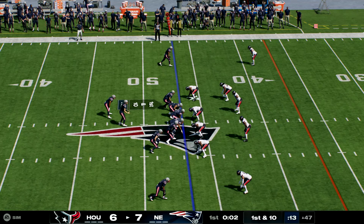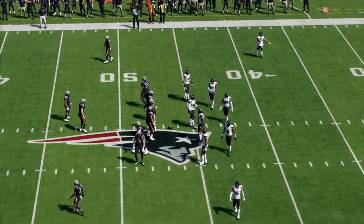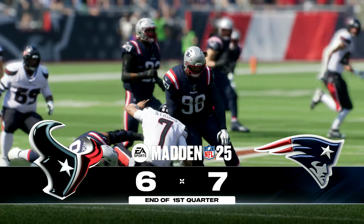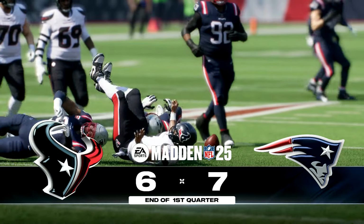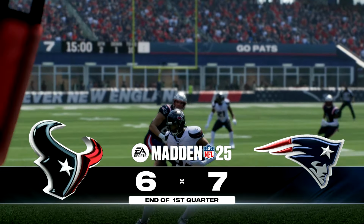Once they cross midfield, then it goes into go mode. You're trying to come away with points every single time you have the ball. It's a good way to start this game here in the first quarter. We are through one. The Patriots out on top. And we're back to Foxborough in a moment.